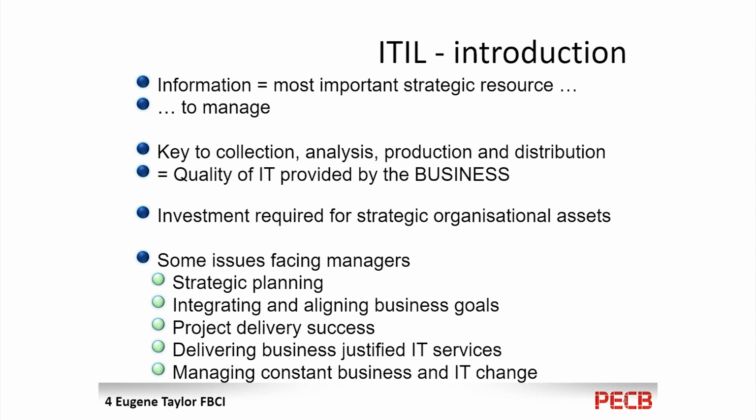So there are some issues facing managers. Strategic planning: sometimes the businesses are too busy and you don't have the time to sit down and do some proper strategic planning. Integrating and aligning business goals, that's usually a case where you have either a change in organizational structure, joining of companies, new services coming on, technology disruptors, and all those kinds of things. Project delivery success, of course, is always based around timelines, decent project management, and usually financial constraints in some cases.